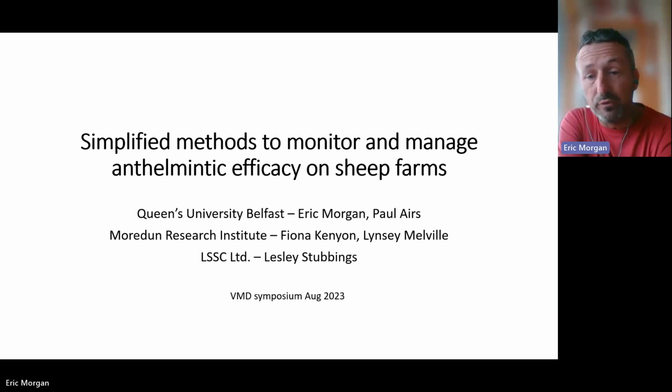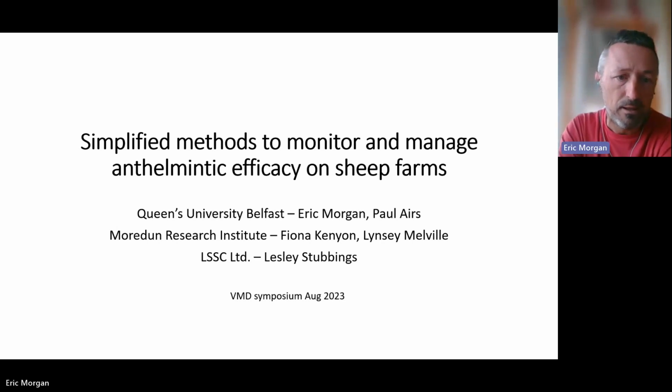This is a project that was funded by VMD to try to work towards more simplified methods to monitor and manage anthelmintic efficacy on sheep farms, including some work on cattle also. It was led from Queen's, but a very large part of it was conducted at Morgan, led by Fiona Kenyon, and Leslie was involved as well to make sure that the outcomes are translated to SCOPs.